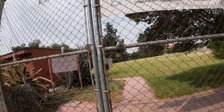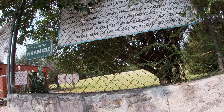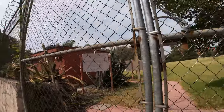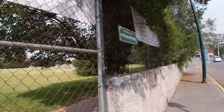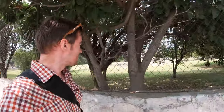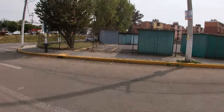Well, well, well, what do we have here? Oh, sign. Need the sign. Which is covered in weeds. I mean, the lock. Oh, it is locked. Well, that answers that. Well, it was only a 14-minute waste of time, if you count both ways, to see nothing finer than what I could have seen on Google Earth or Google Street View. It's Tenayuca II. Now what do I do?